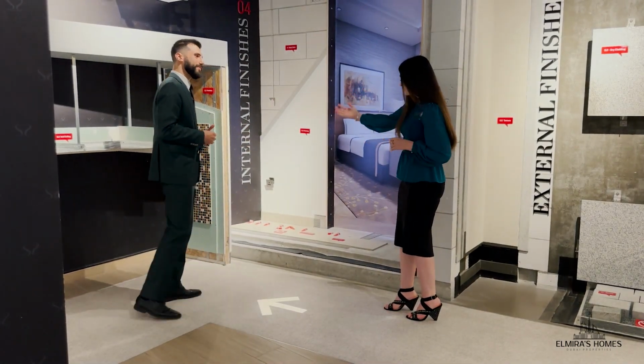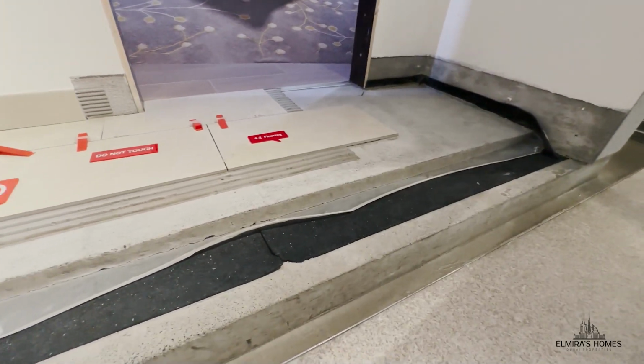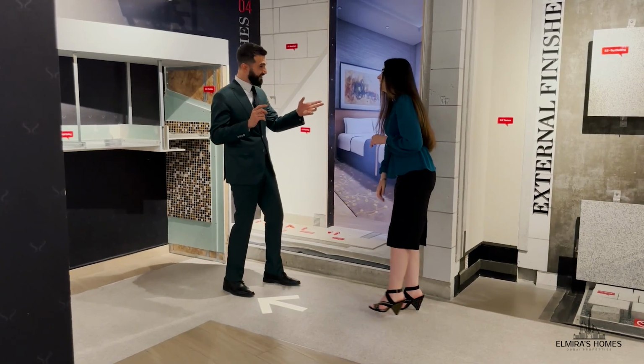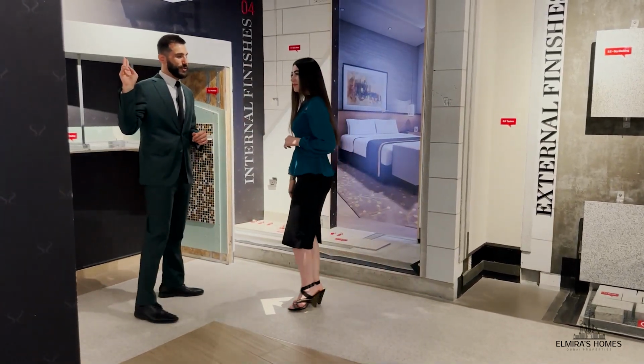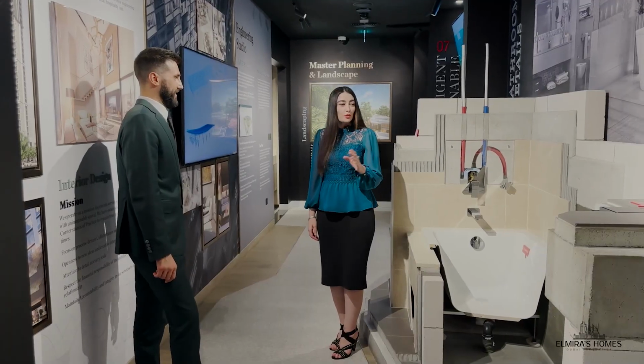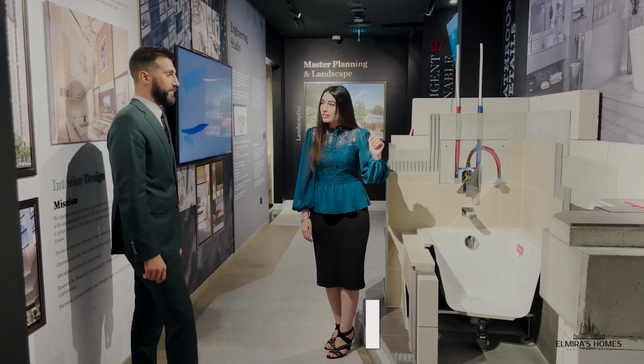That's good. Since you have noise isolation on the flooring system, noise isolation on the walls, it's going to be great. Definitely. No complaints from neighbors. Correct, never. And more noise isolation elements, which I will showcase further down the line. Please come with me. So could you tell me more about the bathtub system?